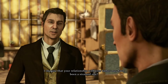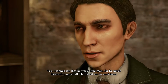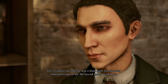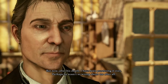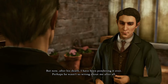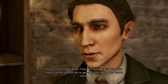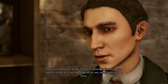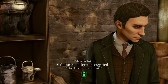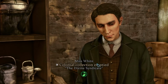I imagine that your relationship with your father may have been a strained one. Yes. I cannot say that he was a kind man, for he never listened to me at all. He forced me to work here. But now, after his death, I've been pondering it over. Perhaps he wasn't so wrong about me after all. I have to follow his path. I have to manage Kew Gardens. And I can do it. I can be as good as any other who works here. That's not gonna be to the benefit of the other guy who hates you.